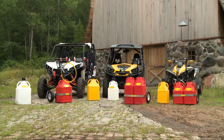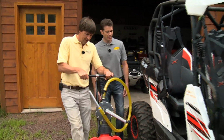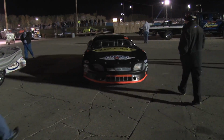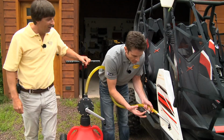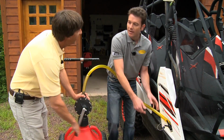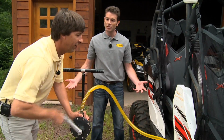Well, Michael, looks like we have moved from the water toys to the land toys. We have, and the Flo-Fast system was designed for the racing and motorsports markets. And you guys are still involved with racing? We are. And whether it's a larger motorsport vehicle like this, it could be an ATV, could be a quad, could be a snowmobile, lawn tractor. They all use fuel, and the Flo-Fast system works great for refueling them.